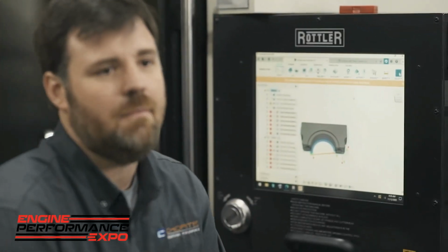Now, for the guys that don't know what that is, CAD is what's known as computer-aided design, okay? So what that means is before I can actually make that part, I've got to make a model so I know what the end representation of what it's going to look like, right? So you can see on the screen here, here's a billet main cap, okay?